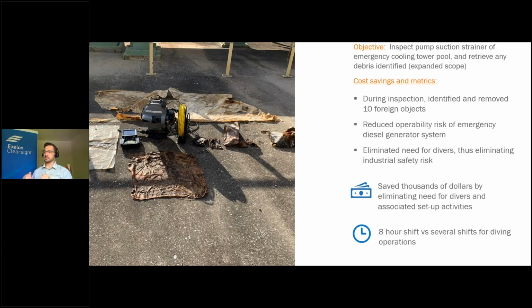Next is our ECT pool foreign material retrieval inspection. I say inspection because at the beginning, our customer wanted us to inspect the structural supports and various components of the pump suction strainer in this environment. But in doing so, we identified a number of foreign material debris that needed to be extracted.